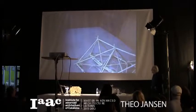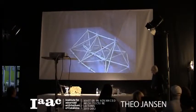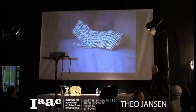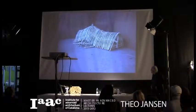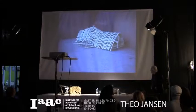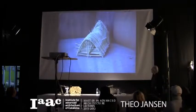So once you have muscles, you can do a lot of things. Muscles turn out to be very handy in surviving. So you see the nerve cells laying beside it.